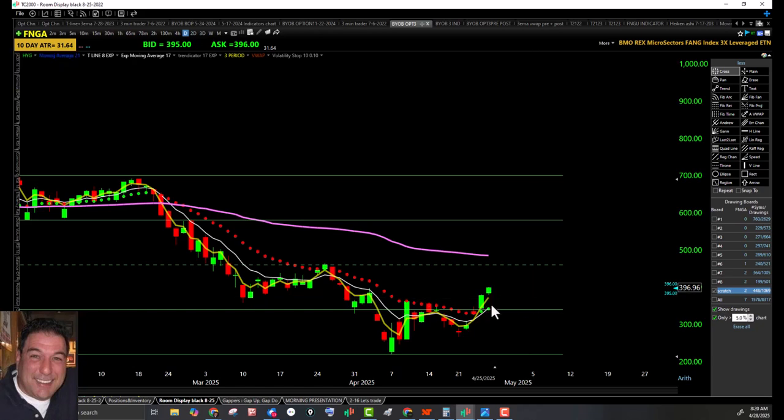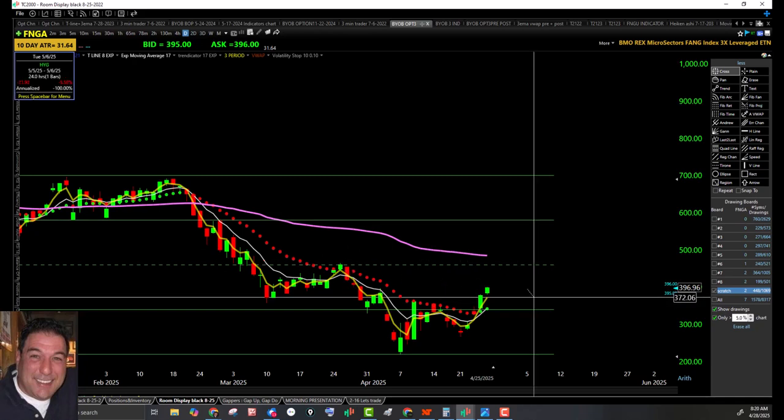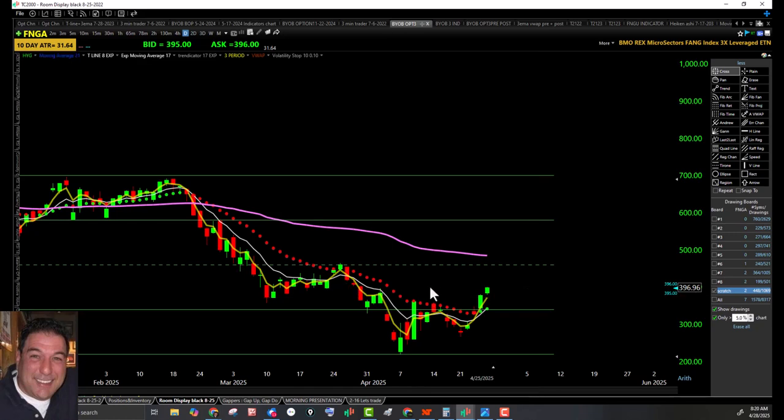Okay, higher low, higher high, closing over the bullish trap over the 17. All right, underneath the all-time high anchored VWAP. Underneath the midpoint, no longer in the lower third, so it's just neutral. Again, they got the same consolidation to get through for FNGA.